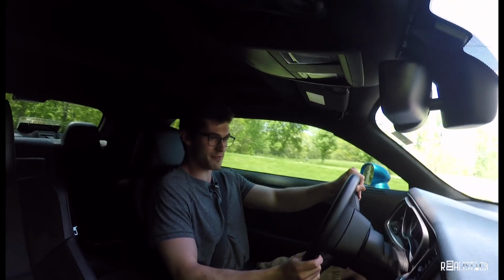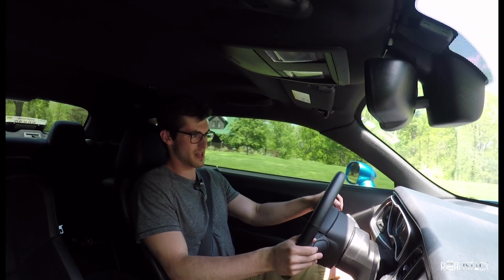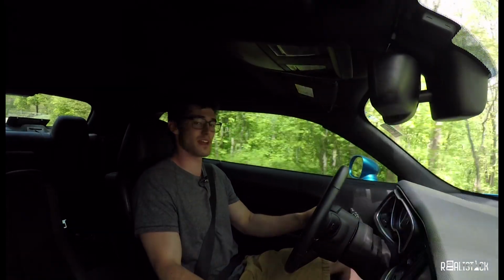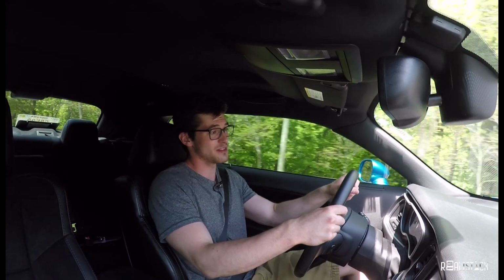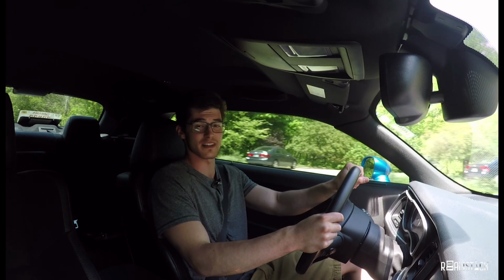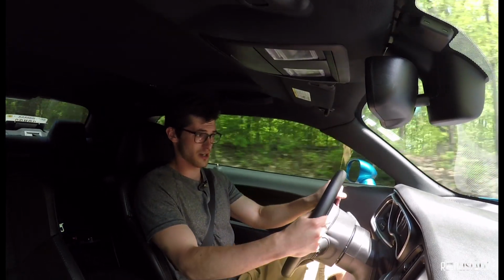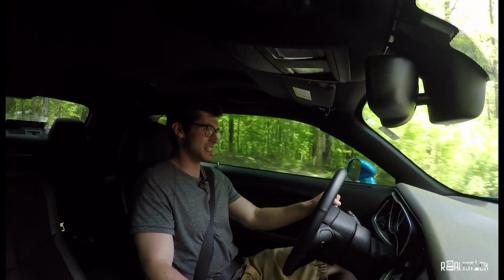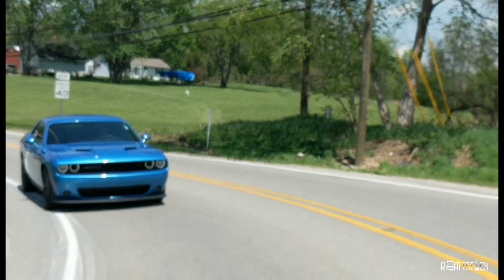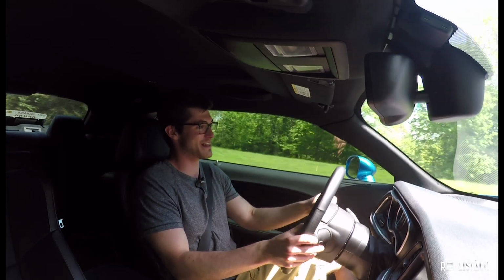Despite how good this platform is, it still does show its age. It doesn't feel quite as rigid or as stable as the Camaro. I haven't driven the new Mustang to judge it, but I'm assuming from what I've heard that the Mustang is also a little bit better in those regards. But I don't think I really care. Part of owning a muscle car is not just how fast it is, it's how it makes you feel. And the Dodge makes me feel good.